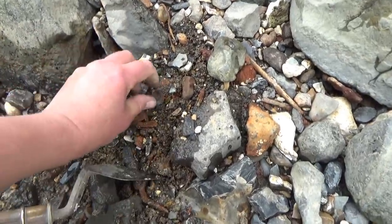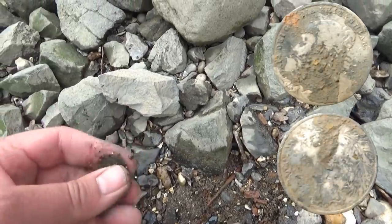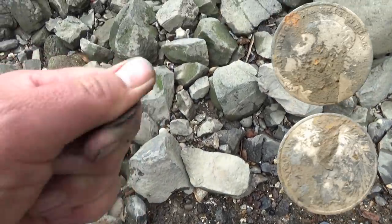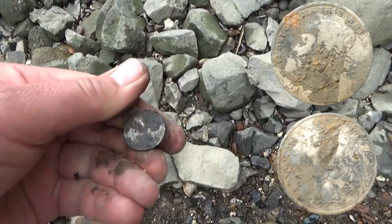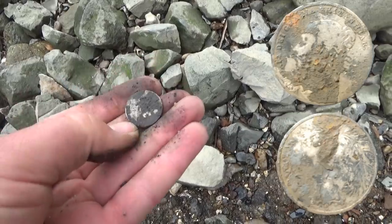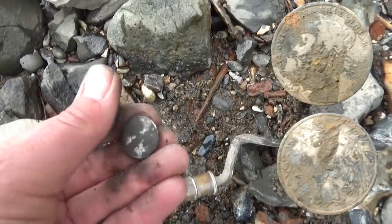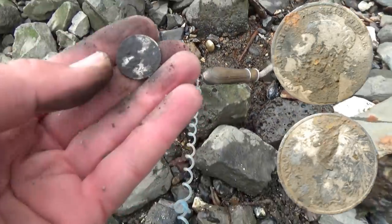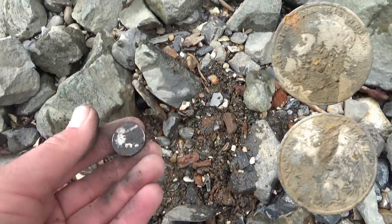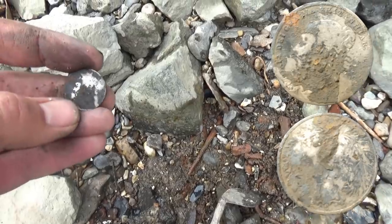Oh, what's this? Now, is that a modern penny or not? No, I don't think it is. I think that's slightly older. Now that could be a Victorian penny. Look, I'm gonna put it in the water, give it a little rinse off shortly. But as I'm on a bit of a roll here, I'm gonna concentrate on this spot. So I'm gonna put it in my pocket for a minute. I think that's Victoria, look.